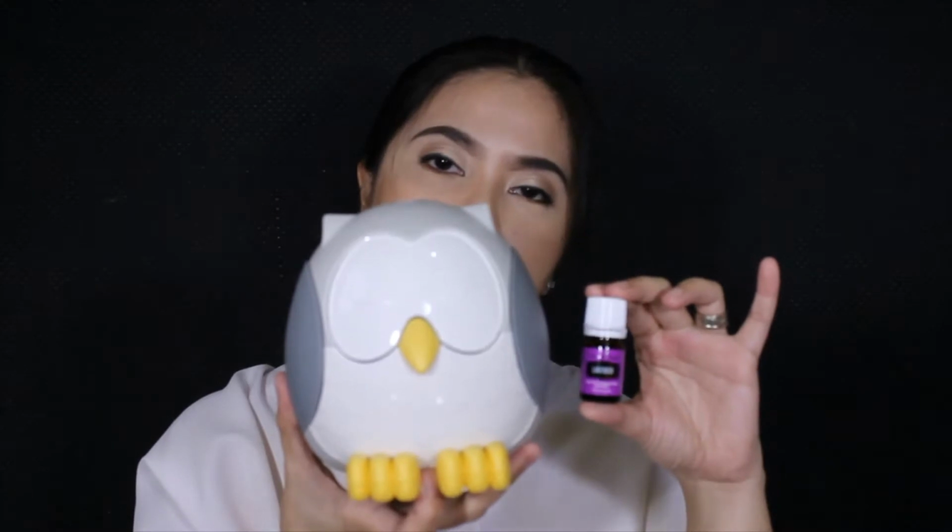And I also got our lavender oatmeal. Maybe in a separate video, I'm gonna share with you guys how we battle hives or chronic hives ni Francis using essential oils, vitamin D3, and of course, this lavender oatmeal soap of Young Living. And I also got, well, this is not part of Essential Rewards, but I got it as a quick order when they launched this owl diffuser. So of course, kumuha ko for Audrey. And it comes with a 5 ml lavender essential oil there.